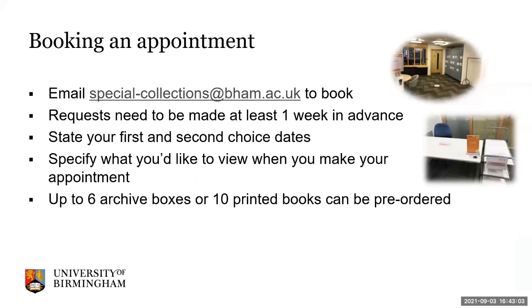You currently need to book an appointment in advance. This is because we have limited numbers of people in our reading room at any one time. We need you to email at least 1 week in advance to book your space. And it would be useful if you can provide several dates for a potential visit. Appointments are for one person only, and when you book, you'll need to tell us what you want to see. There are some limits on the amount of material you can view at any one time, but you can always order more items if needed on the day of your visit.